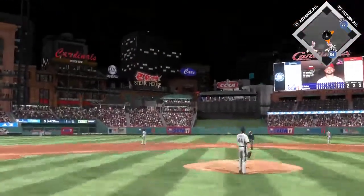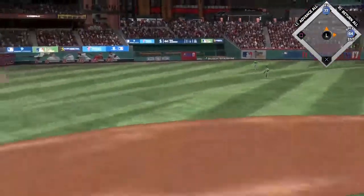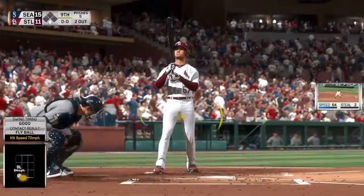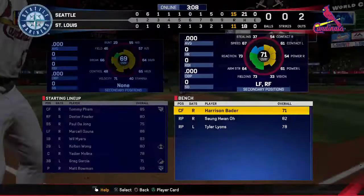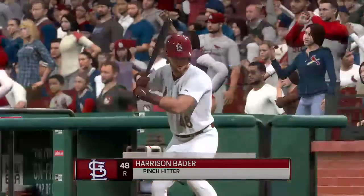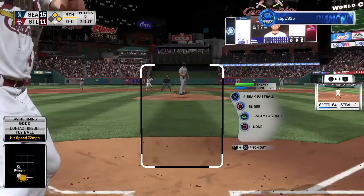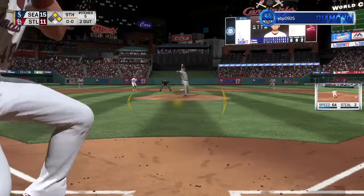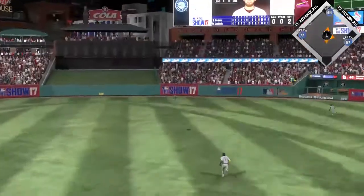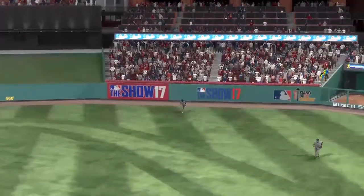Now a flare out to left center. Gamble ranging forward. He can't get there, so the inning will continue. Standing in now the pitcher, Matt Bowman. So with 2 away, they decide to let him hit instead of burning a pinch hitter. Harrison Baer will grab a bat. Number 48, Harrison Baer. High in the air out to center field. Dyson on the run. Makes the catch, and that's the ball game.